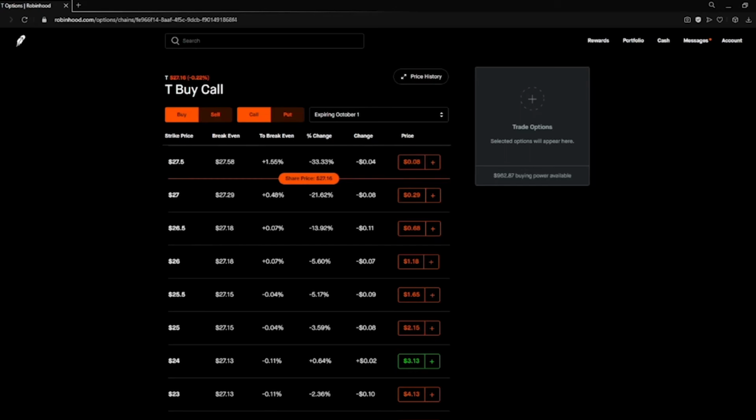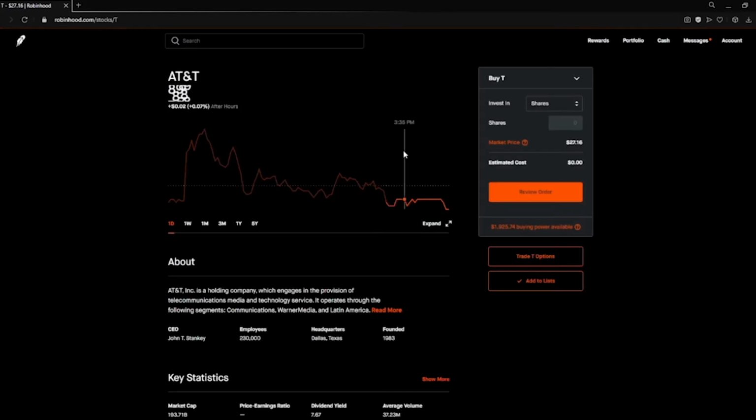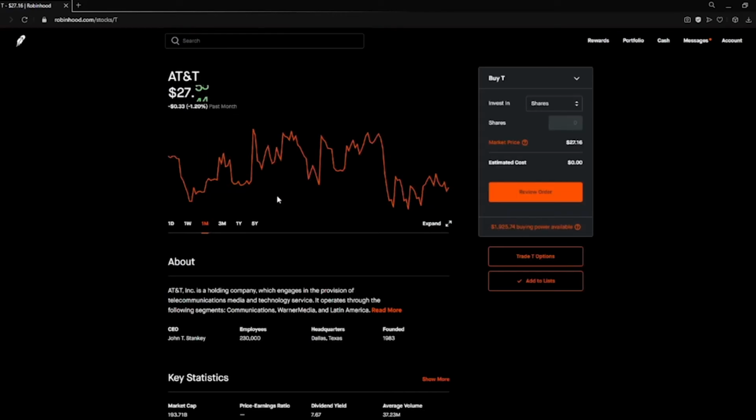But again, you want to use this on good companies that have good fundamentals. Does AT&T have good fundamentals? It's questionable. So here we go. We want to use this for stocks that have dividends, obviously, because we're going to be owning these stocks. Why not get dividends? I mean, it's kind of a no-brainer. If we're going to own 100 shares of stocks, we might as well use ones that have dividends, and we might as well use ones that are cyclical, meaning that they have a pattern of going up and down, similar to what I just showed you guys right here. Look at the 1 month chart. You can kind of see this is real choppy, and hey, you kind of see where I'm going with this.